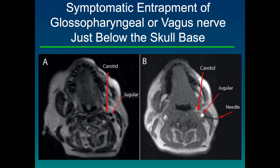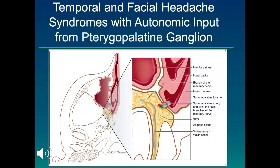What you're seeing in the image on the right, the needle is pointed out, which is an MR-compatible needle that you can advance under MRI guidance very precisely in and among the vessels to reach the best location, and then in the course of injection, see that your anesthetic and your steroid and your scar-dissolving agents such as hyaluronidase are reaching the intended location.